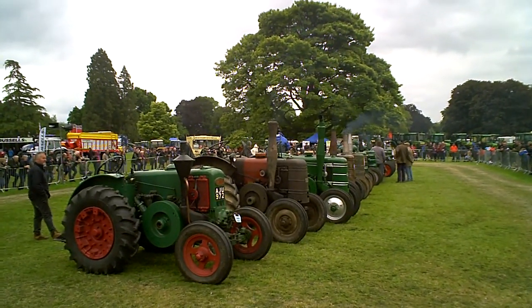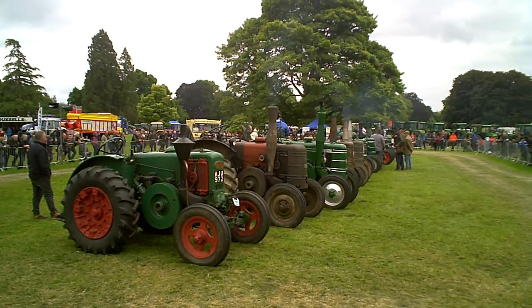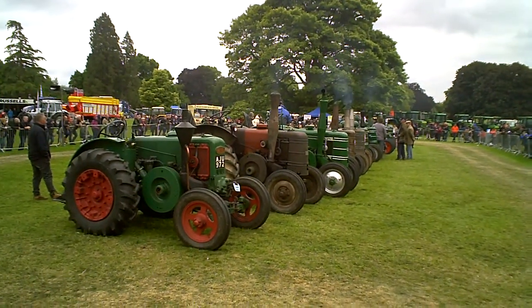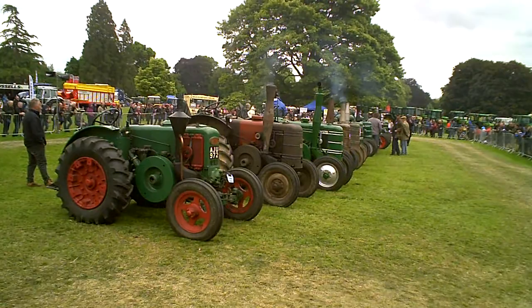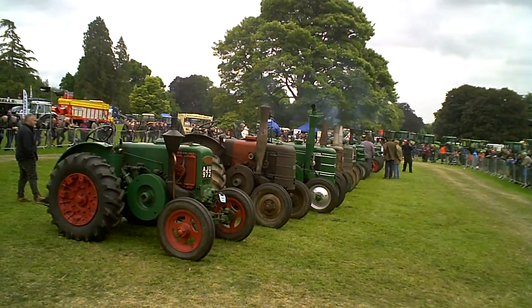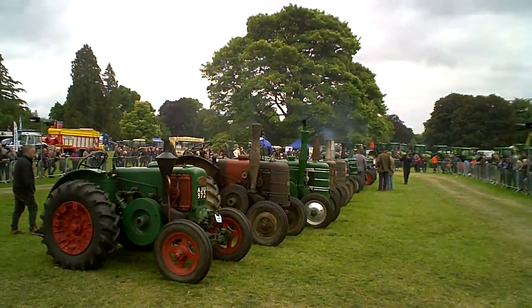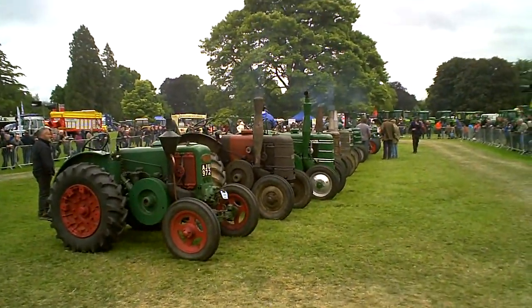Great to see all these tractors in the lineup. As you can see, they're not that pleasant to sit on when they're ticking over. So these drivers especially, thank you for coming into the arena and sitting here while we talk about them. They're going to do a few laps of honour, then they're going to be returning to their stage. Off you go then, Michael. So really an iconic tractor. Great to see you here.